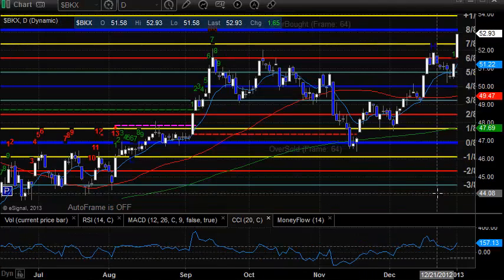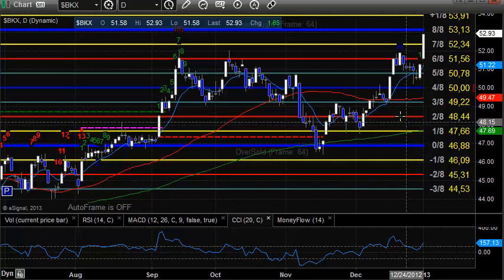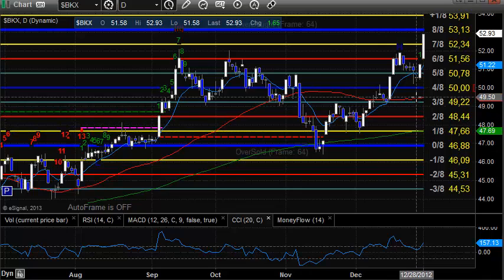Here's a look at the BKX, the banking index. Definitely one of the better performers of late. Still above all the major moving averages now, and the one thing that's very positive about this is the way these are stacked. We've got the 200 with the 50 above it, and then above that we've got the 10. So as far as a bullish formation with the moving averages, this is what technicians like to see. That's very, very positive.